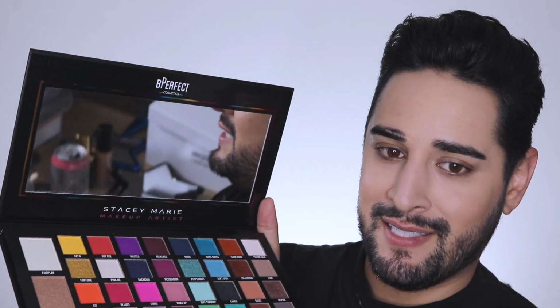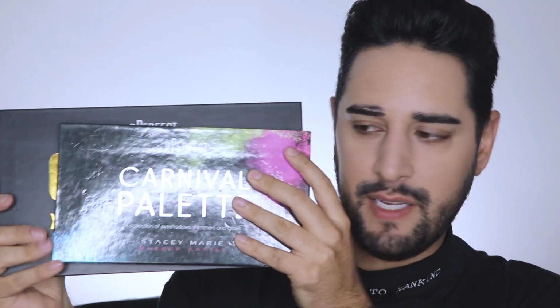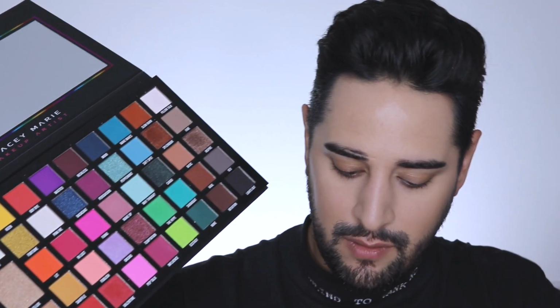Weird to say about a mirror, but the mirror inside this is really big and really clear. It isn't like one of those weird plastic mirrors you get. I just also wanted to show you guys, this is the new one, this is the previous one. Look at the size difference. It's a little bit skinnier on this side as well, which is cute. That's always nice for packing in a kit or something like that. We'll also be using the highlighters, which are always beautiful.